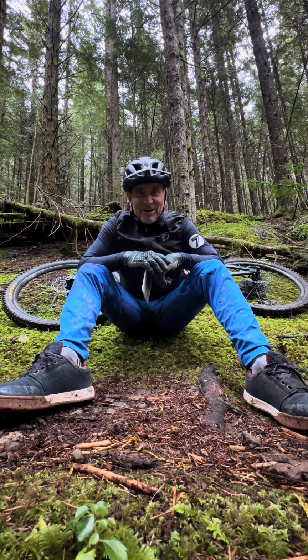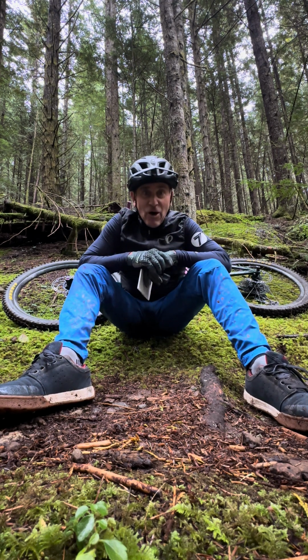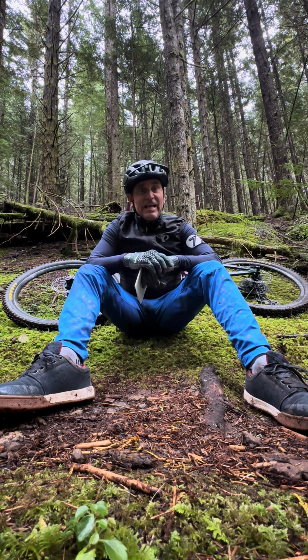Hey guys, Dave and Norona out here in the beautiful Squamish trails, enjoying some all-time fall time. Getting ready for winter though, for skiing and sledding.